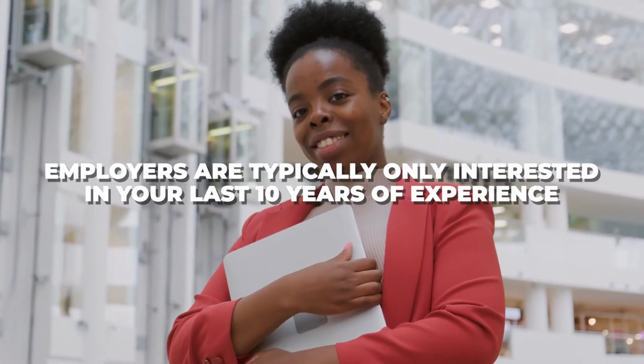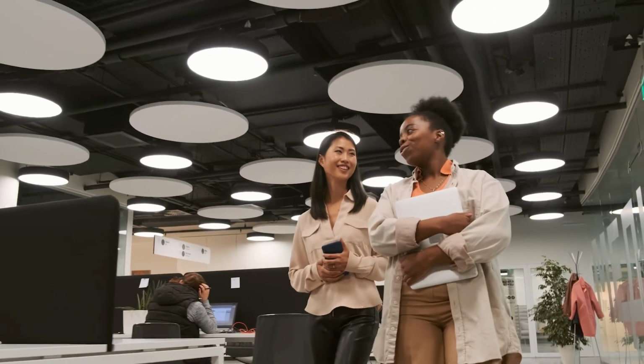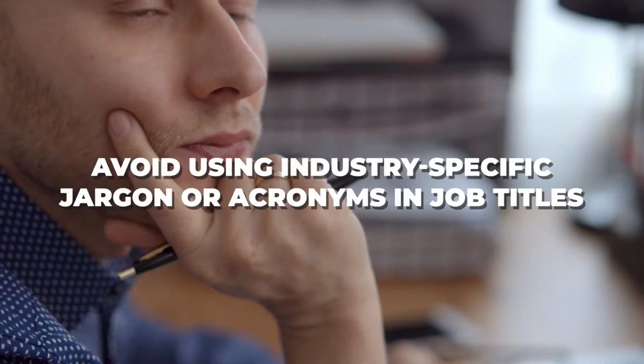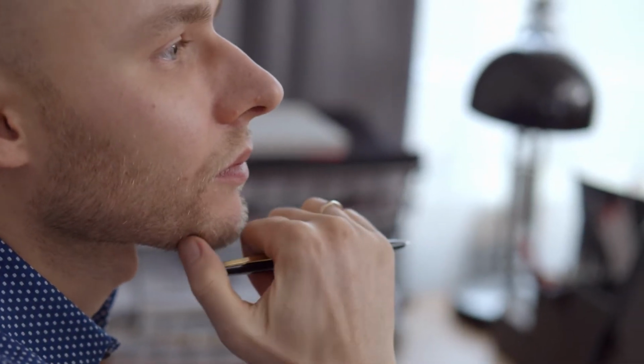When it comes to work history, employers are typically interested in your last 10 years of experience. Anything older than that may not be relevant, as skills and market demands change over time. Avoid using industry-specific jargon or acronyms in job titles, as recruiters and hiring managers may not be familiar with them. It's important to make your job responsibilities and experience as clear as possible to increase your chances of being hired.